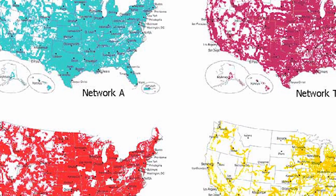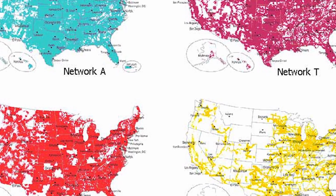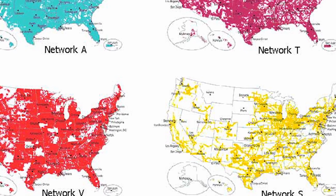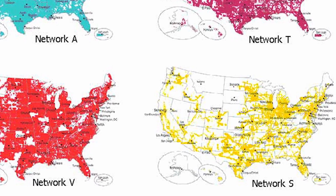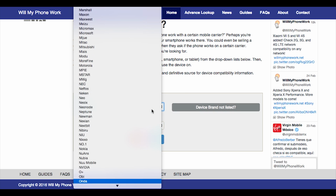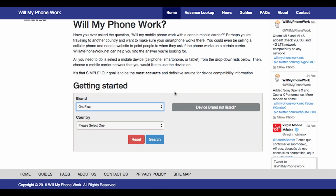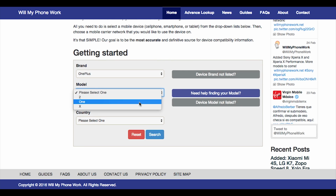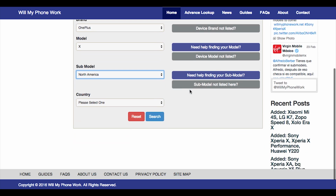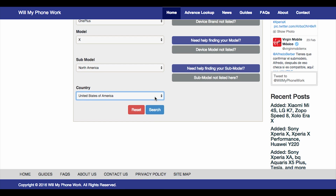When you're buying an unlocked phone, it's pretty important to consider network compatibility. It's not guaranteed that your network's frequencies will work with that phone. So, in order to figure all this out, there's an easy site that you can use. It's called willmyphonework.net. And you'll just go here, choose a brand, model, submodel of your phone, and then choose the country you live in and the network carrier that you're using. And once you hit search, it'll pull up the results.